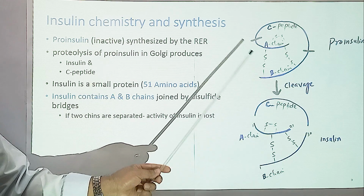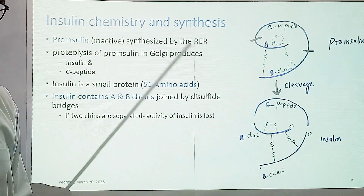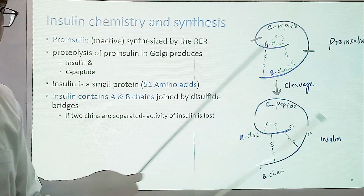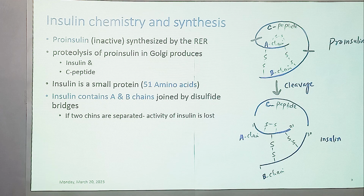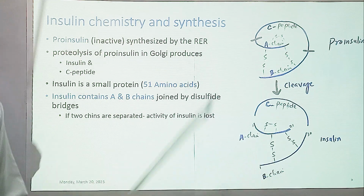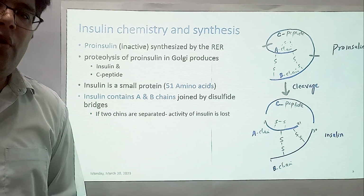It's important to note that proinsulin is physiologically not active. It's not having the actions of insulin hormone. C-peptide is also not physiologically active, and when we separate the two chains of insulin hormone, A and B chains, once again insulin is not able to perform its action.